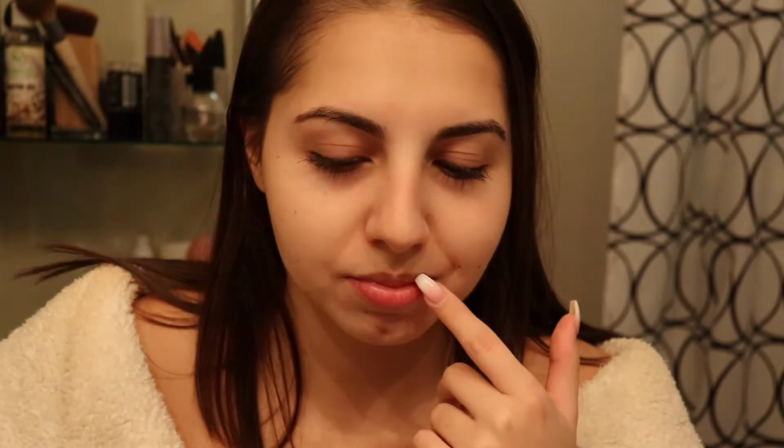Primer and moisturizer weren't really a thing. I probably should have moisturized my skin, but I didn't. So I'm low-key a makeup hoarder, and I have a lot of products that I used in high school, but some of them I don't have anymore.